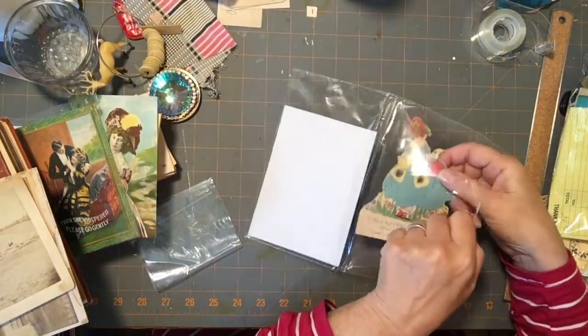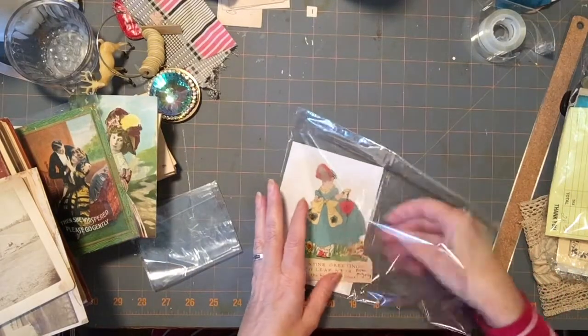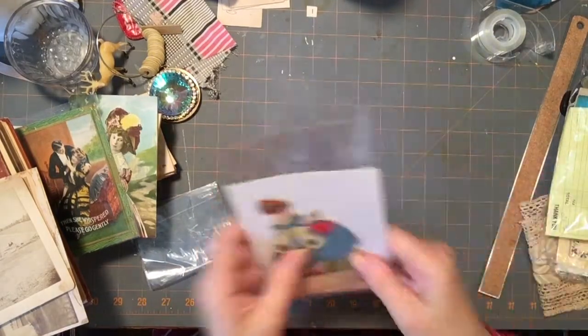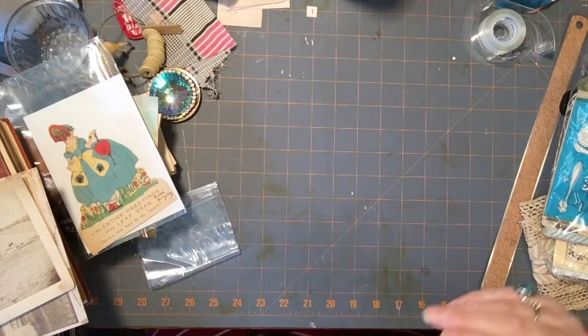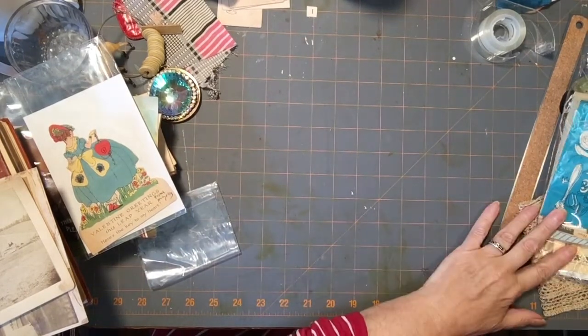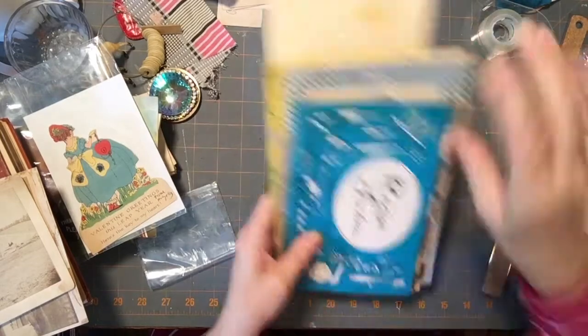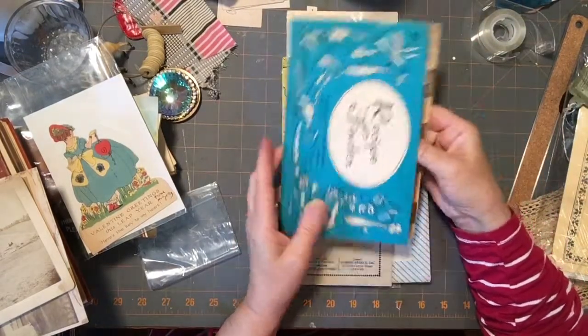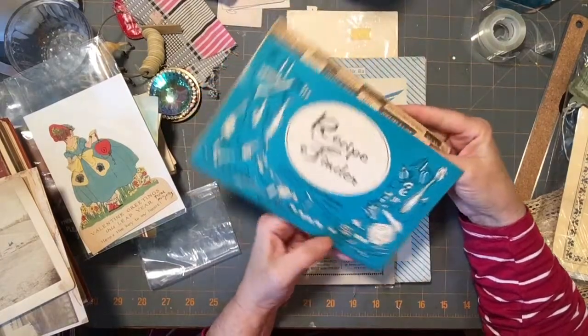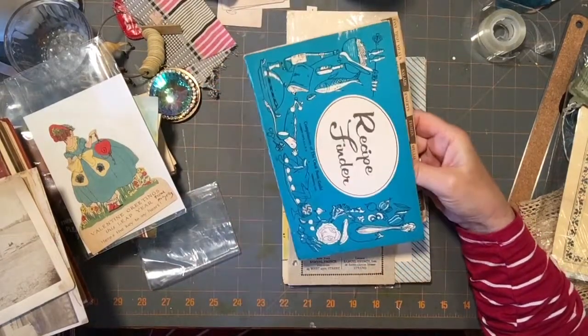That was one in some postcards that I bought. I think it was not very much. I think it was only $1. Oh, my receipt. You don't need to see my receipt. These I got in a little store, which I'll never go back to because he was kind of a mean person. I don't like mean people.